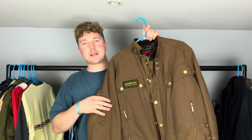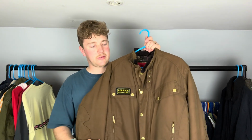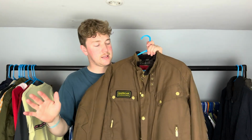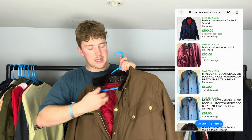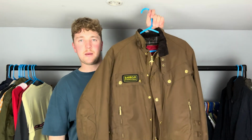Getting into some of the heavy hitters, we've got this Barbour International waxed jacket. It is a modern one. I found it at the second car boot. Literally pulled out of this bag, and then this lady just jumped in this bag, got all the Fred Perry polos out of it, but I was just looking at this. Paid £5 on it, which is a mad price. The old ones go for really good money, but these modern ones, I don't think they're as, well, the quality is obviously not as nice, but it's got the liner as well, which is a bit of a plus. But it's like a nice sort of waxed Barbour International.